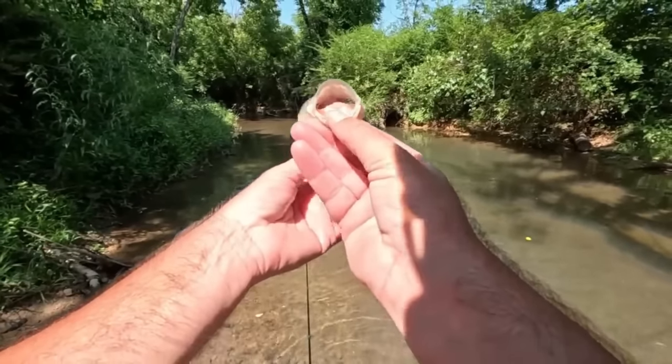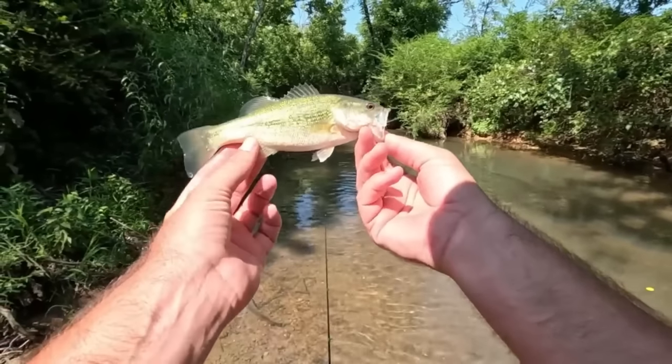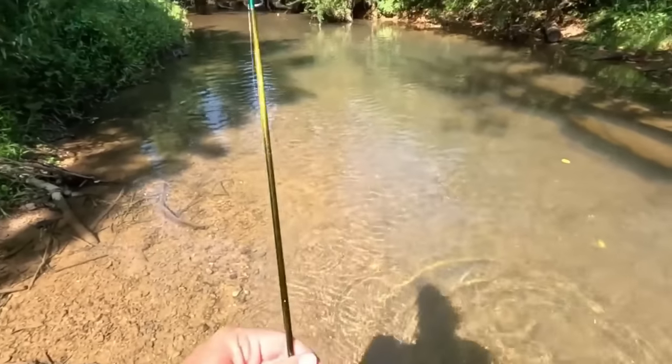Look at that. Dude, that's cool. That's the kind you want for your fish tank. He's already growing good. And he's hungry. He's going to eat a lot. He's going to grow fast.